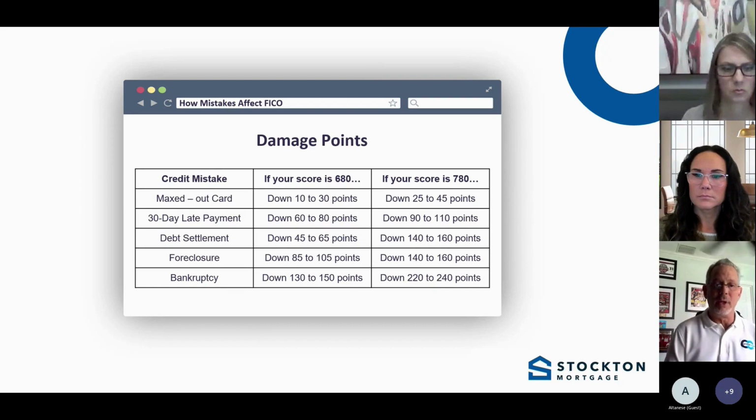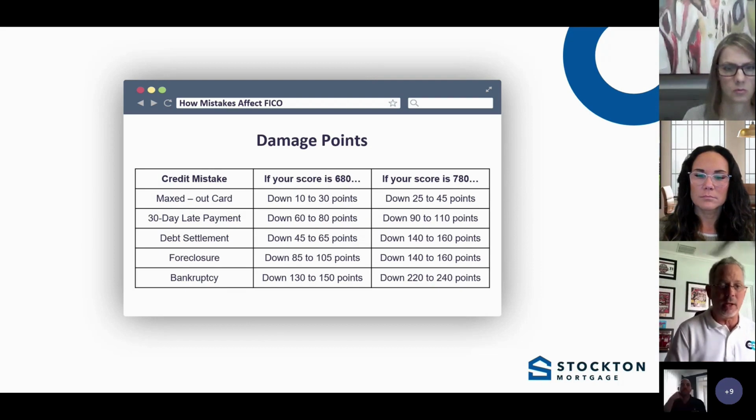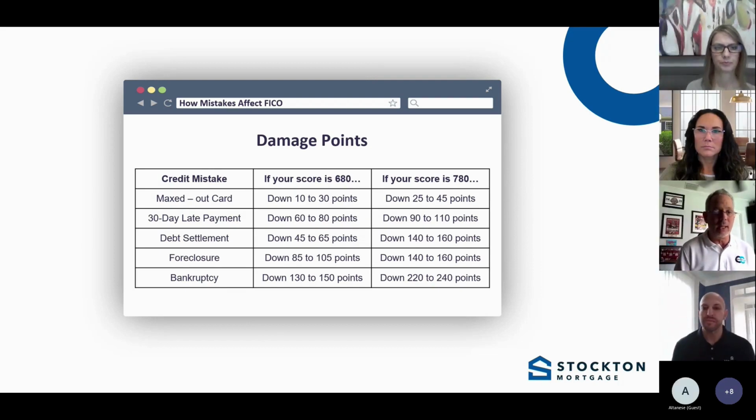What this is saying is if you're a 680, chances are you've probably had one of these issues on your file previously. You've probably maxed out a credit card. Maybe you have a 30-day late payment. You've settled a collection account or something like that. So you're really being deducted less points for one of these derogatory items to happen again if you're in that 680 category.